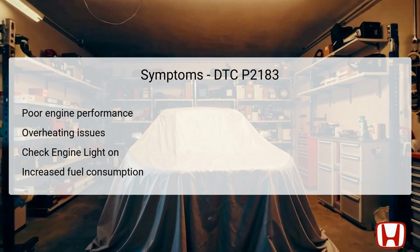When DTC P2183 is triggered, several symptoms can manifest that may indicate a malfunctioning ECT Sensor 2. One of the first signs of trouble is poor engine performance. If the ECT sensor isn't functioning correctly, it may fail to provide the ECM with accurate temperature readings, causing the engine to run less efficiently. Overheating issues can occur, as an inaccurate ECT reading may mislead the engine into thinking it's operating at a safe temperature when it is not.